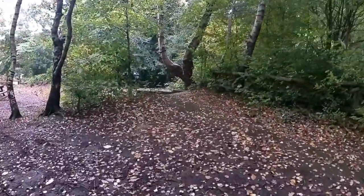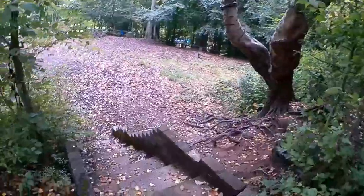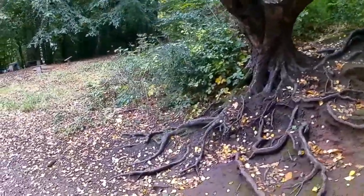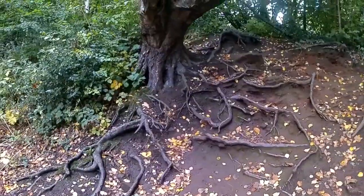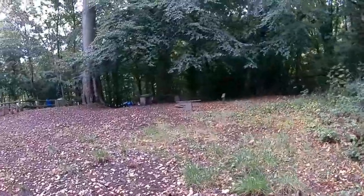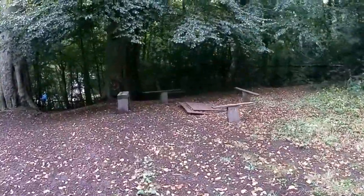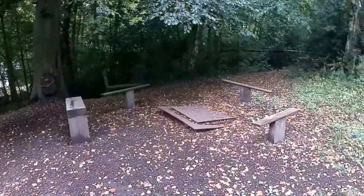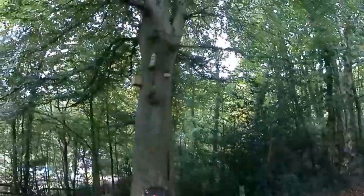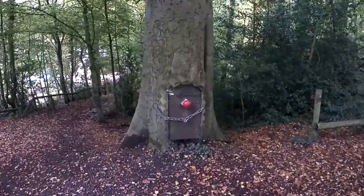There's steps down here. So it's all a bit neglected, this bit, isn't it? Nice spooky tree. Nice old boy. It's not very child friendly, is it? Got jagged bits of metal. Yeah, it needs a bit of attention, isn't it? Yeah, neglected. And look, why would you have a whopping great red button with a chain round it?